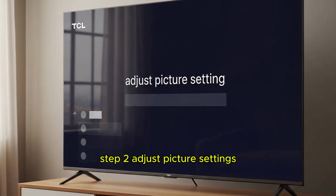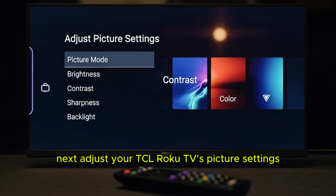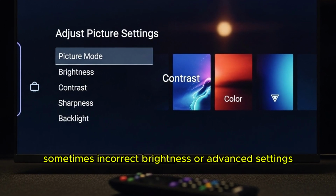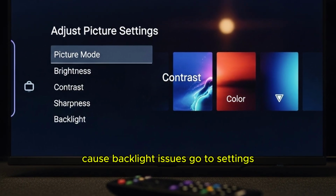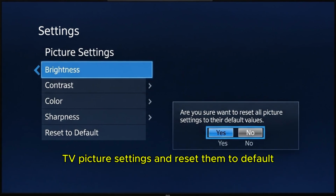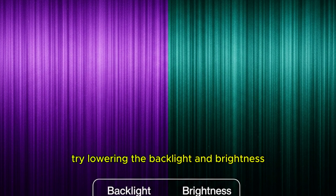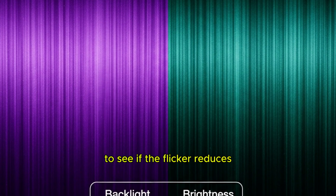Step 2. Adjust picture settings. Next, adjust your TCL Roku TV's picture settings. Sometimes, incorrect brightness or advanced settings cause backlight issues. Go to Settings, TV Picture Settings, and reset them to default. Try lowering the backlight and brightness to see if the flicker reduces.